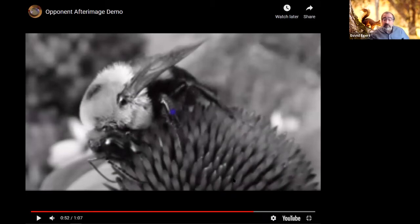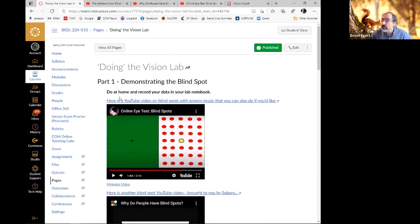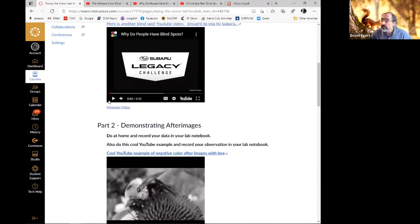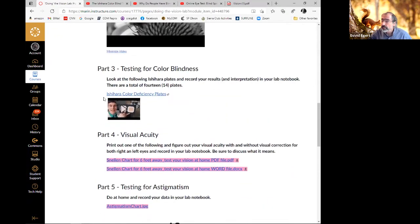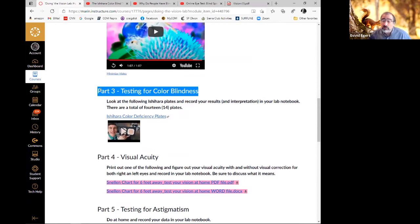So again, in your lab notebook, do this and describe what you see. So for part 1, part 2, and part 3, you are still responsible for recording in your lab book observations, and describing what it means in terms of photoreceptors and the retina and stuff like that. So that all makes sense?